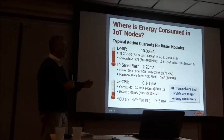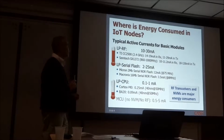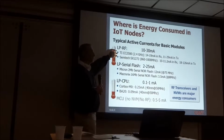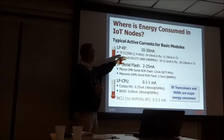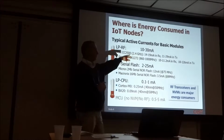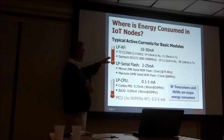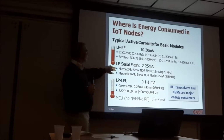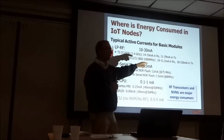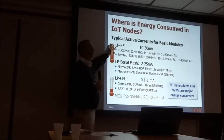So let's go to our next modules. You go to the RF part and you get scared. I mean, if you're only receiving data, you could be okay. But at the time you need to transmit data, it can get really ugly. So I have here some numbers for transceivers that are today promoted as low power RF transceivers by TI and Semtech. So 2.4 gigahertz, 14 to 19 milliamperes while receiving, and 11 to 29 in transmission mode. So quite a difference from our MCU itself. Now Semtech, which is a different frequency range, if you want to transmit, depending on how far your signal wants to reach, you can go up to 126 milliamperes. So this is the hottest part of our IoT node.